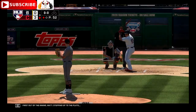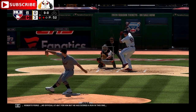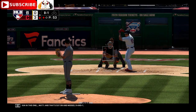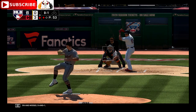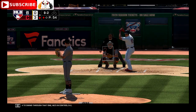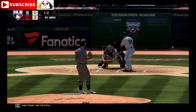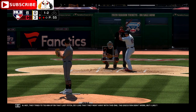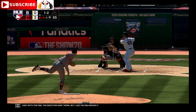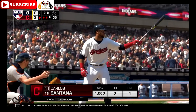Stepping up to the plate, Roberto Perez. No official at-bat for him, but he has scored a run in this one. And that's cut on and missed, 0-1. And he gets him to swing through that one. He's in control, 0-2 count, and the pitch. That's a ball. Hey, they tried to tie him up on that last pitch, so I like that they went away with this one. The execution didn't work, but I like the idea behind it. A swing and a miss for out number 2, and a ball he had no chance of making contact with.